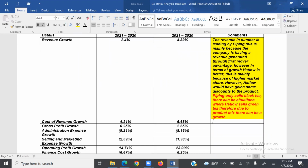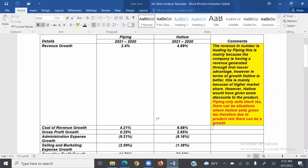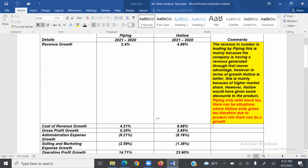Might be they are attractive to the customers over there, sir. No, that's not the correct answer. Malik, anything that you are able to think? Sir, the main revenue for us is coming from export sales, so we are giving higher export charges like shipments and everything. No, I am saying Hatlo is having a higher cost of revenue growth compared with us.